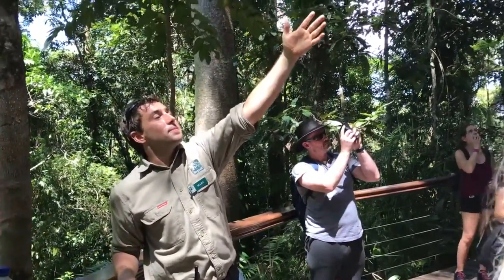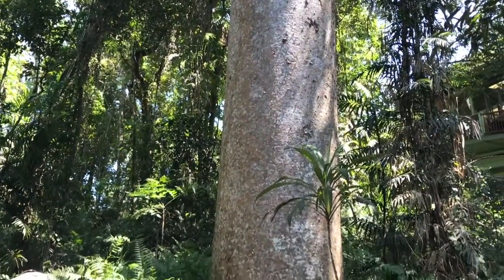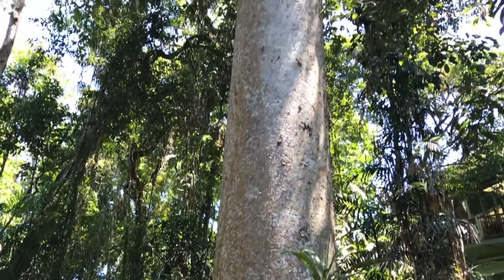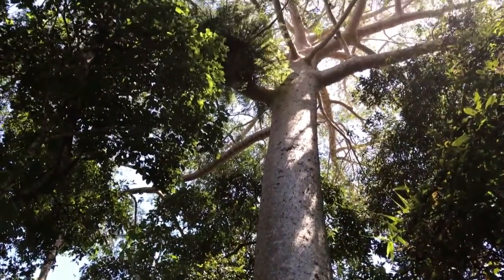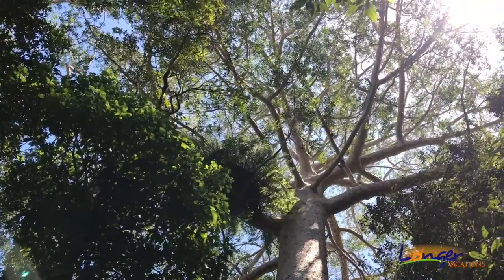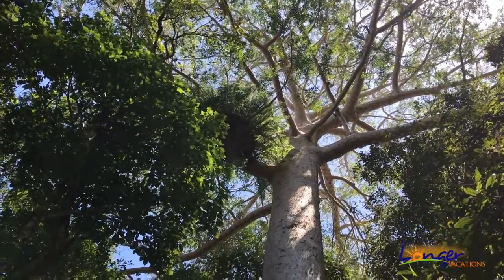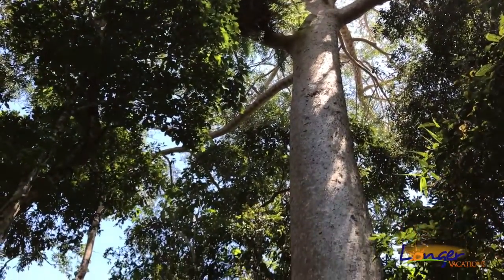Oh, wow. Is it alive? Yep, that's living. So that's a Kauri pine. It's not a true pine, but it's very much a living fossil. Plants almost identical to this, right down to the grains of pollen, lived alongside the dinosaurs. So it's quite amazing to see one alive today.